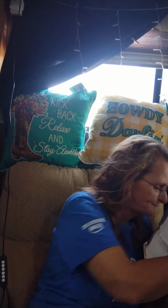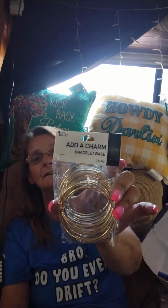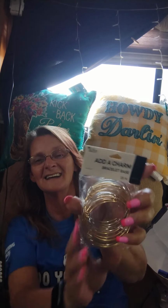So we're going to split up the Dollar Tree visits with the stuff that I picked up at Walmart. So I picked up, it says Add a Charm bracelet bases, and there's gold and silver in here, right? 15 of them, and this is squeeze bracelet type things. So it's Add a Bead, Add a Charm, Add a Charm bracelet bases with gold and silver. So I picked those up.